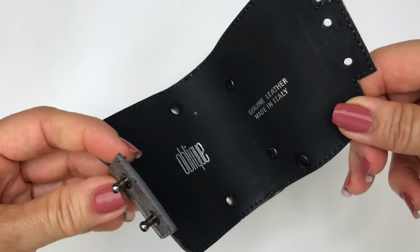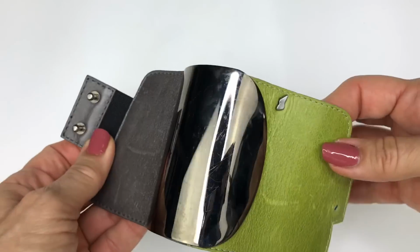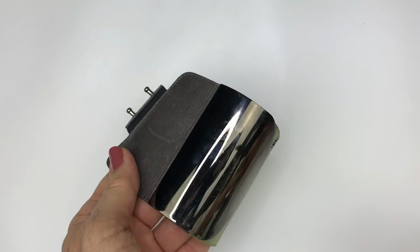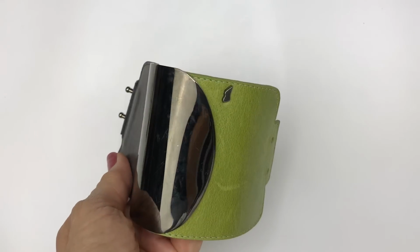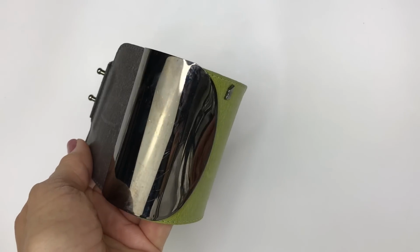I have never come across this brand before. I have no knowledge of this brand. It's really interesting. Now this metal part does show a little bit of wear. I don't know how much of that will polish out, but let me try this on and just get a feel for what this might look like when you wear it.